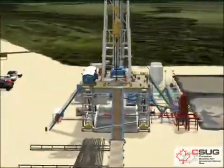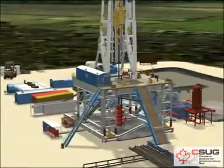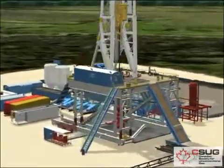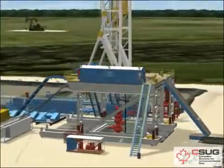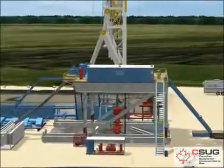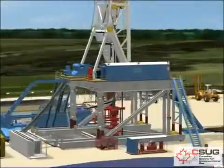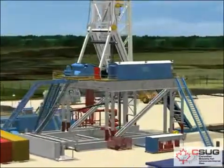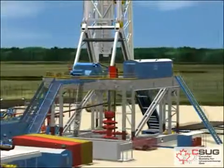Rig operations continue 24/7, typically ceasing only 1 day per year on Christmas. 2 shifts of complete crews are assigned to the drill site for the entire project. Drilling happens in stages: drilling, running and cementing new casing, then drilling again until the bit reaches the depth of the targeted zone. A bit generally lasts for 4,500 to 6,500 feet of drilling.